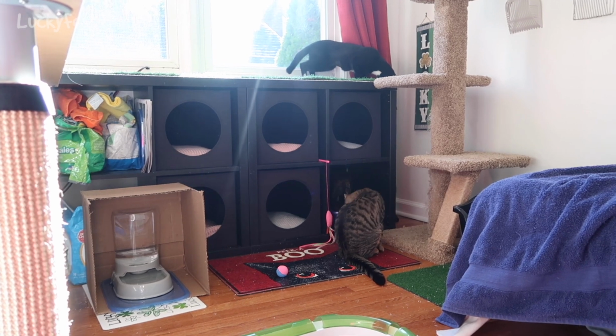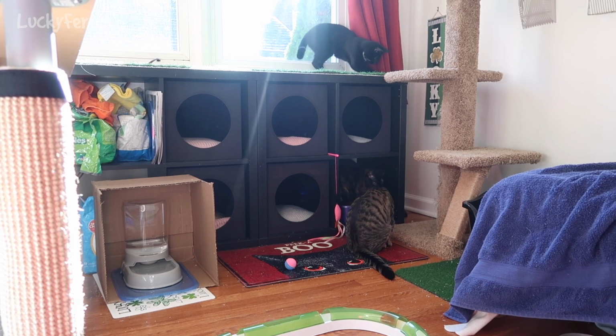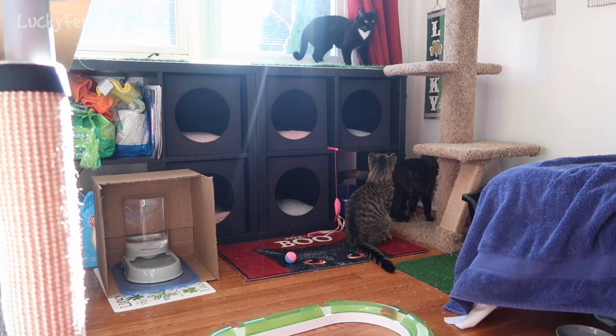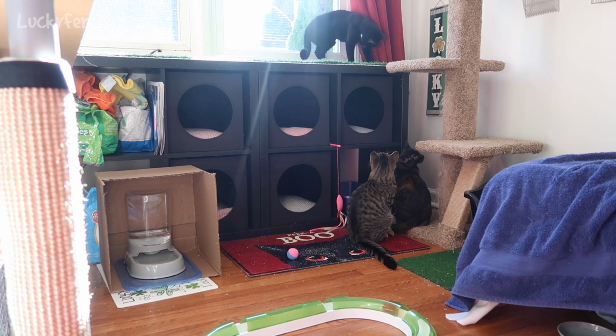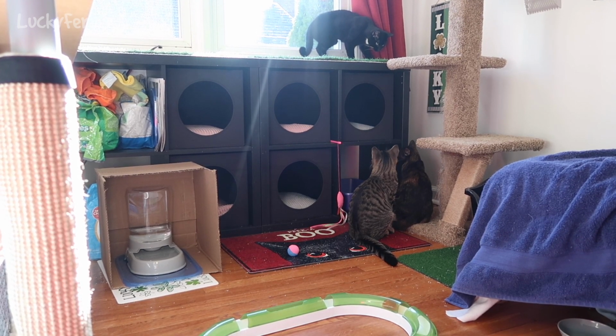There's a litter box in there. There's nothing in the litter box. It's just like the extra litter box. I probably could put a litter box there, with litter in it. The problem is it would be a nightmare to clean, because litter would get all around the back of it and the sides and stuff.